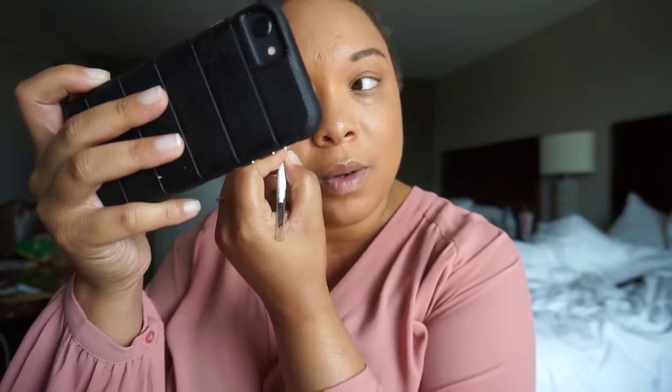I am low-key ready for the nesting mode because I have so much to do, so I need that little extra spark to kind of get in gear. I think I'm going through a little denial phase, like this baby is about to be here.